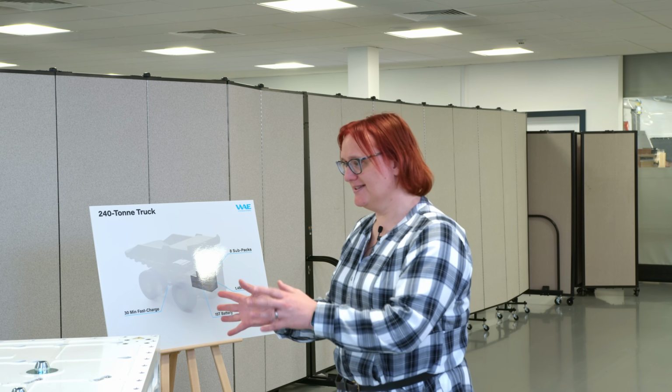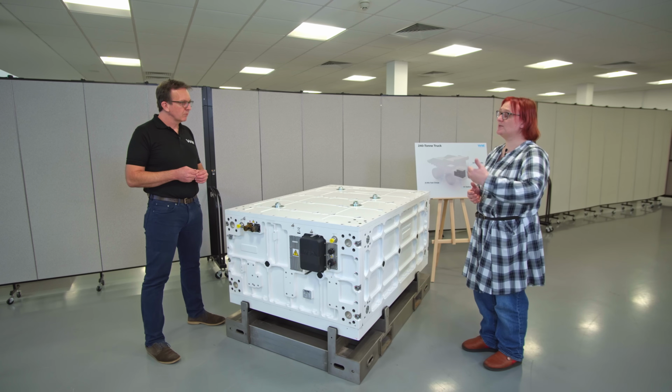Finishing off, obviously it's not something that you would necessarily classify as a limited production, although right now it is. Sure. Because you're still in those early stages of testing. But looking forwards, there are hundreds of mines around the world that could all make use of this technology, that could all make use of these packs and these sub-packs and assembling them and putting them into existing vehicles.